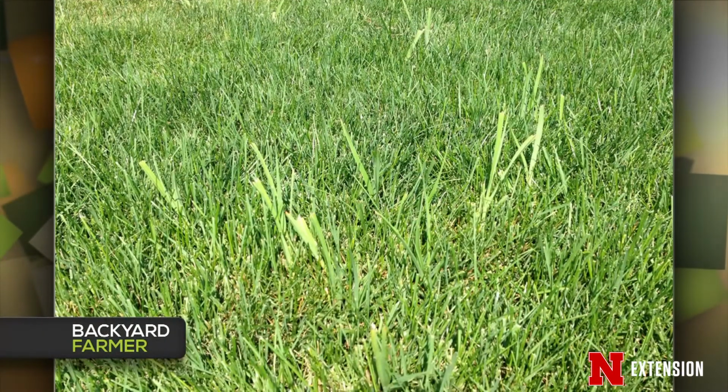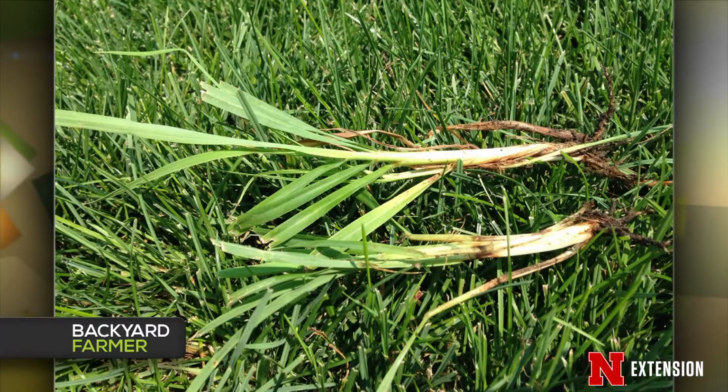Nutsedge, Matt, we have 2 viewers with questions. This particular person says they've had it for years. It's taking over. And this one is actually in North Platte. I think he did not know, the North Platte viewer, what this was because he used a weed and crabgrass killer twice and nothing has taken care of it. So what do we tell viewers who have all sorts of nutsedge issues?